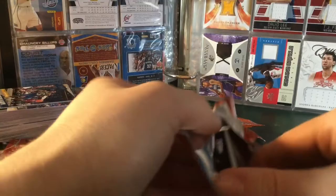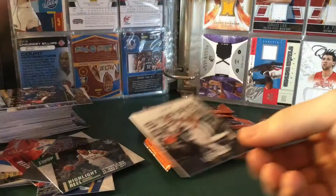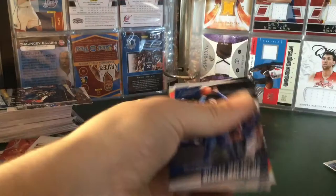Pack number two. T.J. Leaf rookie card. Andre Roberson. Kawhi Leonard, stars of the NBA. Wesley Matthews and Dennis Schroder. Oh, Andre Roberson in the rookie pile.